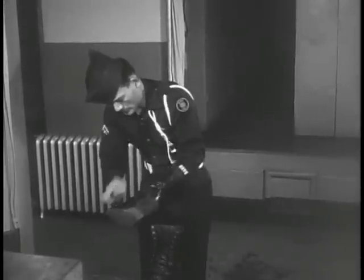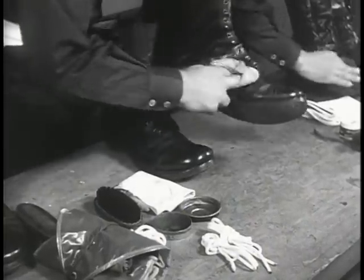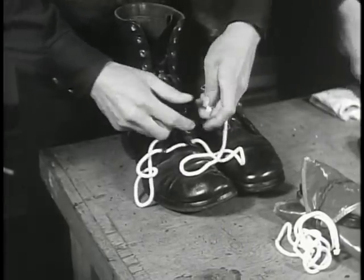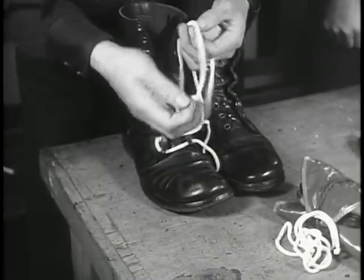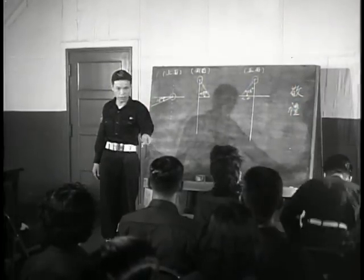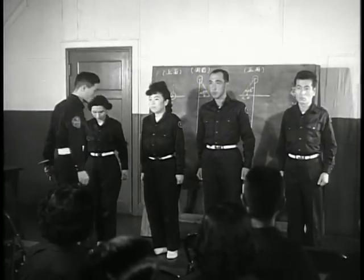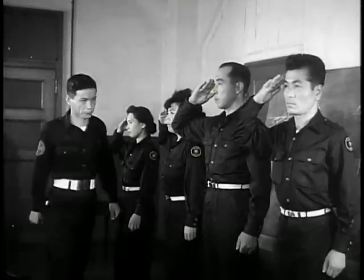Illustrating the high esprit de corps which exists in the Security Guard Division, the Guards purchase their own uniform accessories, the large white belts, lanyards, and white bootlaces, which give their uniforms an added sparkle. Although it is not a military unit, the Security Guard Division is organized along military lines. An extensive training course is given to all guards, both men and women, before they are placed on duty.